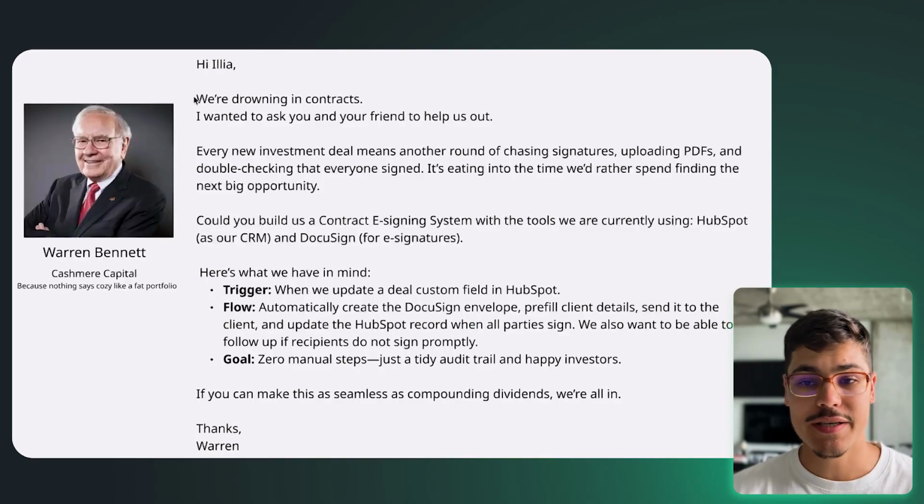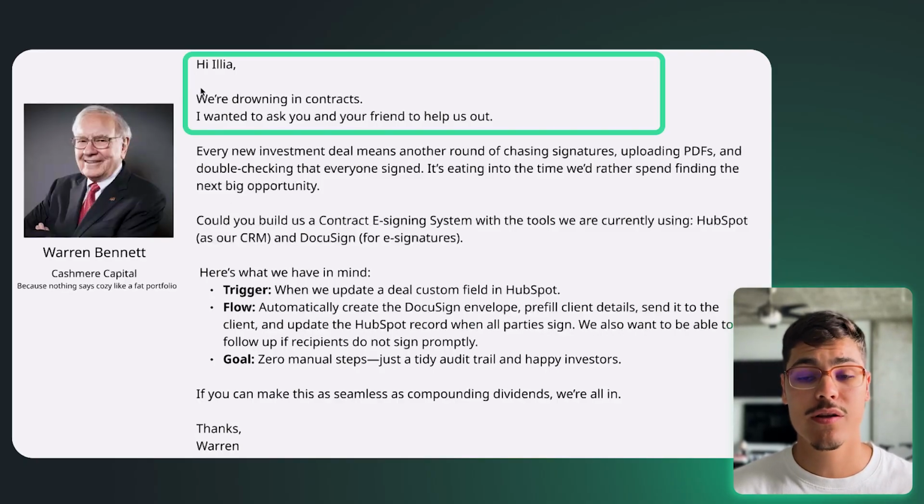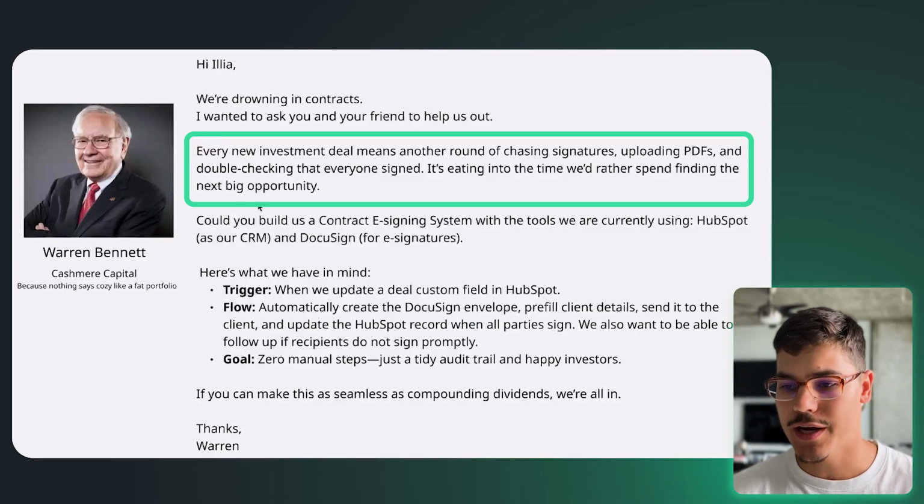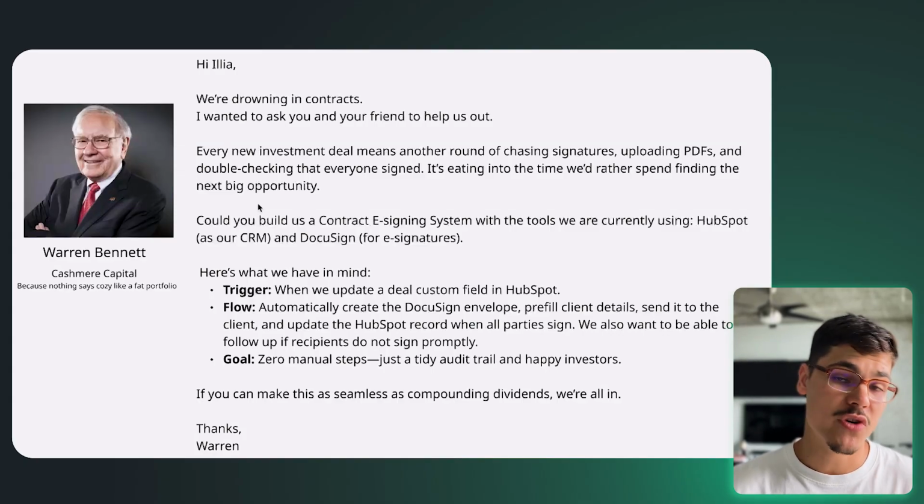So the message goes like this. He says, "Hi Ilya, we're drowning in contracts and I wanted to ask you and your friend to help us out. So let's see how we can help. Every new investment deal means another round of chasing signatures, uploading PDFs and double checking that everyone signed. It's eating into the time we'd rather spend finding the next big opportunity," which makes total sense.